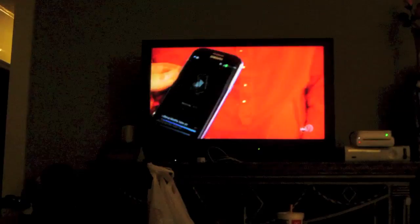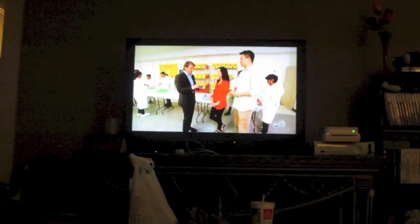That was a straight ad for T-Mobile. Here, hold on. Hold your phone up. Let me beam them straight to your T-Mobile device. That's funny.